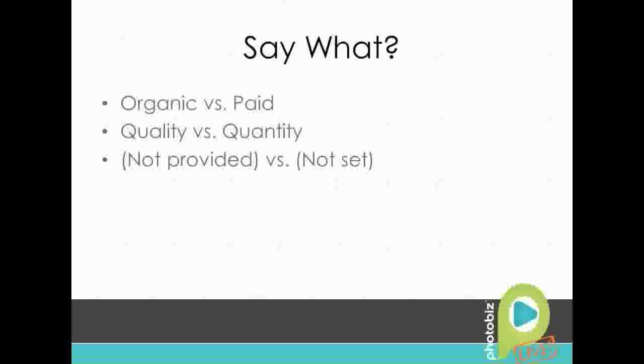Next, we have a couple of comparisons here. All right, the first one is the most basic. It's organic versus paid. Now, when you are viewing your search traffic in analytics, you'll notice that there is a broad category of search, and that then breaks down into organic versus paid. An organic search result is anything that is not a paid advertisement in, again, Google or Bing. Paid is what it says on the tin. These are rather traffic that resulted from an ad that you paid for to appear on a search engine page.